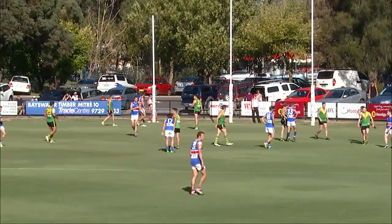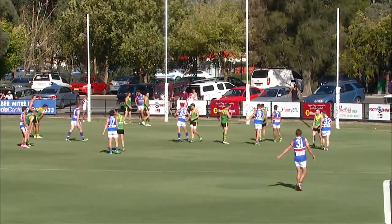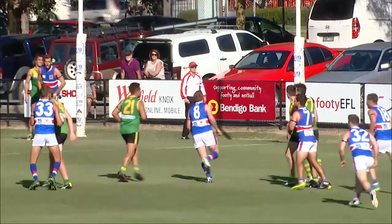Dave, how pleasing is it to a coach when you've got a guy like Zoma who just runs through the middle of them and spreads them everywhere? Their run has been very good this quarter, South Croydon.